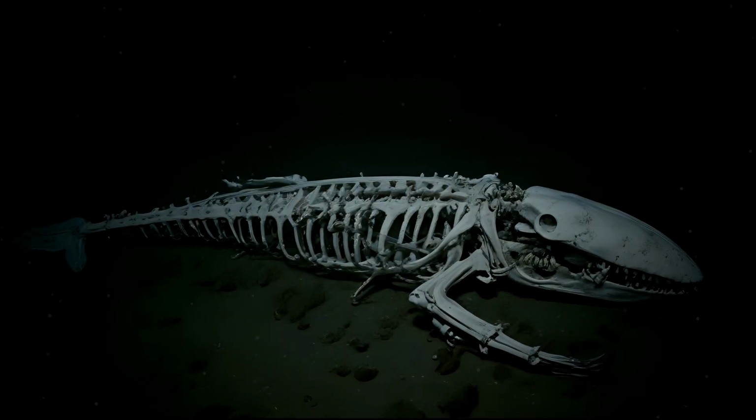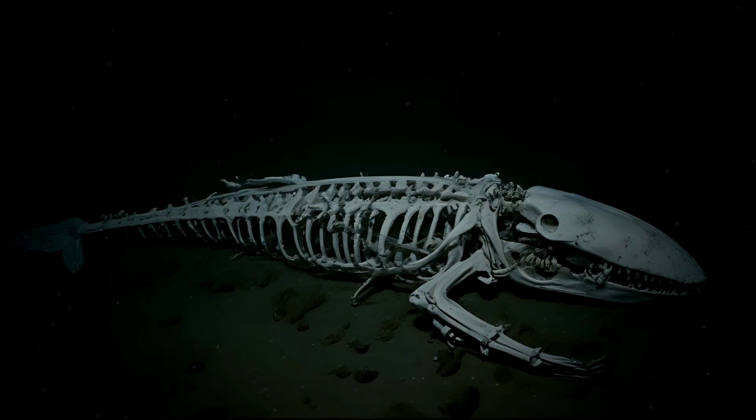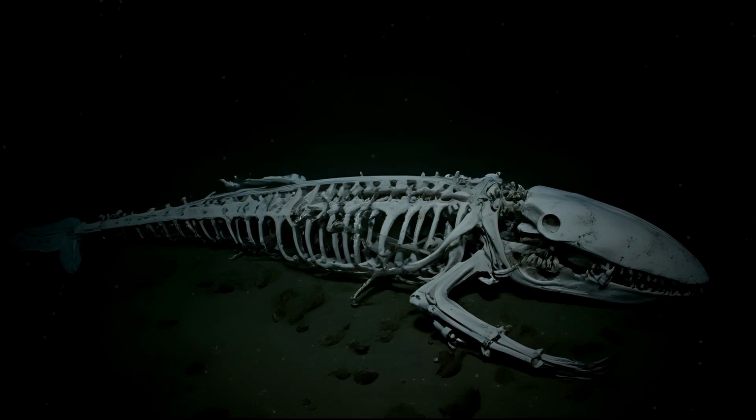The deep does not sleep as we do, yet it too keeps its hours, rising and falling with a fidelity older than memory. And as this greatest of migrations turns once more toward the depths, we turn with it toward rest.